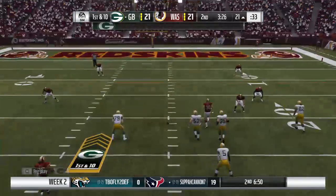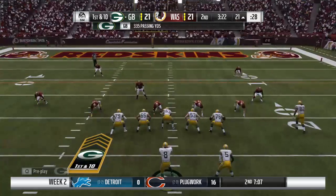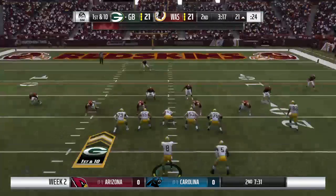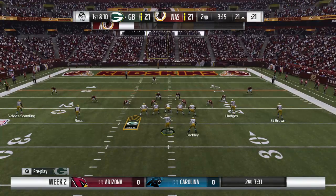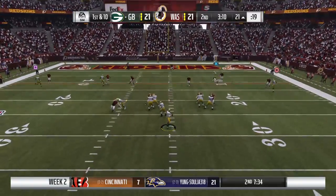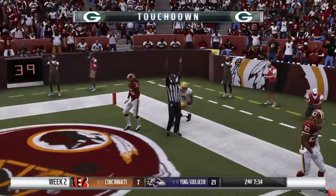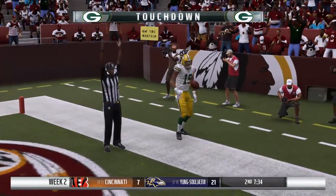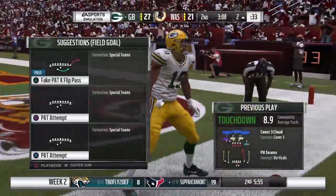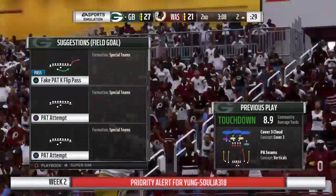So barely time to catch our breath. Here's 1st and 10 just outside the red zone. They go play action here on 1st down. Touchdown, Packers. Equanimous St. Brown on his way to a historic performance. 4 first-half touchdowns. And the Packers have moved out in front.